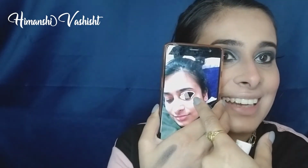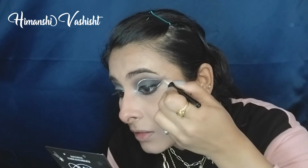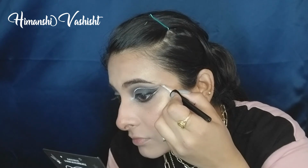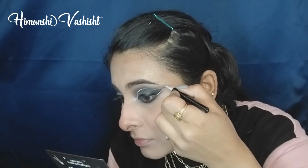You guys, I forgot. There was one thing in this look, which is this white eyeliner. We have to do that as well. I'll do that with Bella Voste eyeliner, right? So let's do this as well. Thank God I remember it now. I am taking where my wing exactly was, and then from the inner corner, so this is where we are at. Let me finish this look, I'll be back.